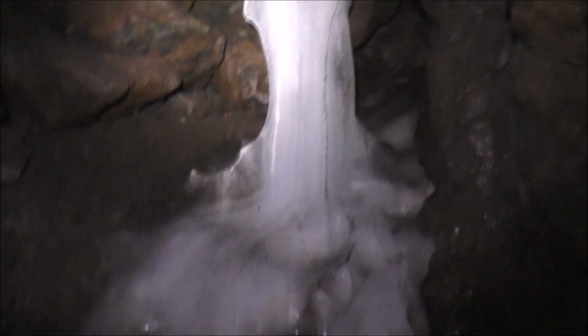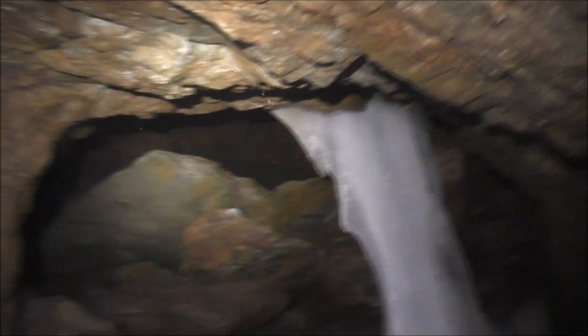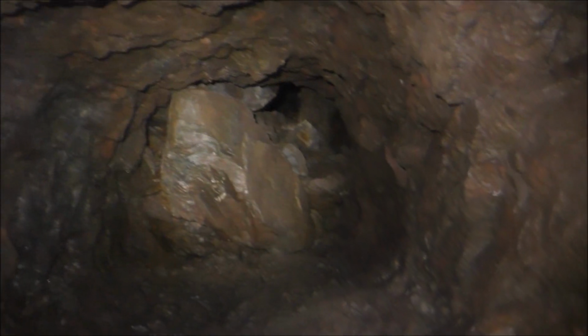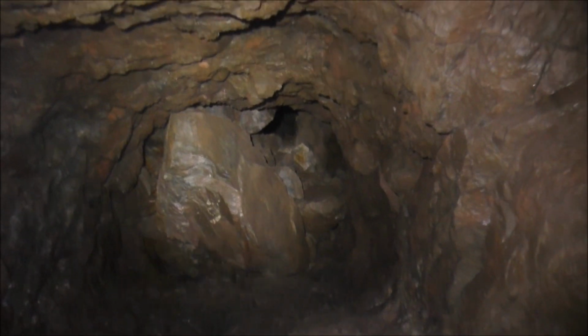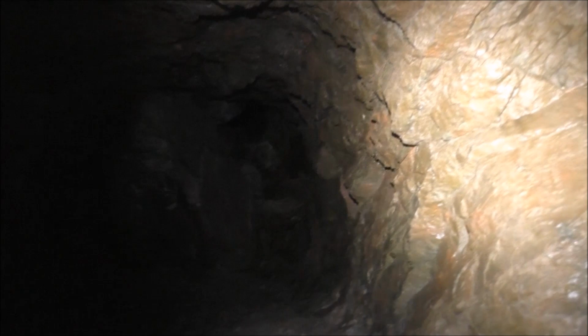There we go. We're moving our way back. That's kind of a cool little bit of artwork here. Everything is melting. Big rock just sitting there, eh? It's like just ready to fall. And I wouldn't want to climb down there.